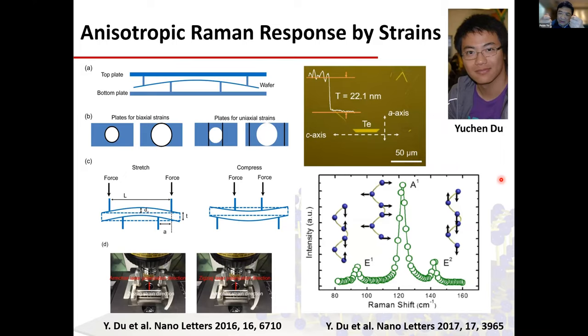Then we did one interesting experiment I would like to mention. You can imagine if you have the 2D film, I can apply compressive or tensile strain along this atomic chain, or across this atomic chain. Then we can look at what happens to these three characteristic peaks. The simple imagination is that along the atomic chain, each tellurium is bonded with its two neighboring atoms. So the bonds are strong, and that's why the peaks may shift. But across the atomic chain, they are weakly coupled by van der Waals force, so maybe it is a little insensitive to compressive or tensile strain. So that's the idea.